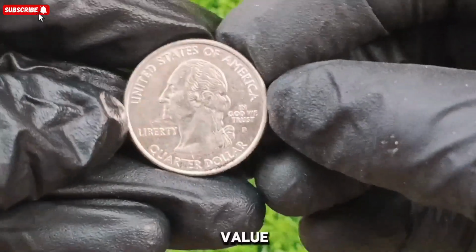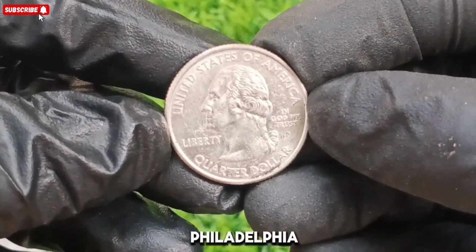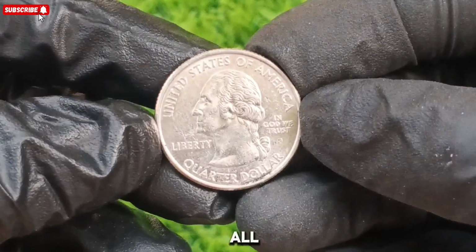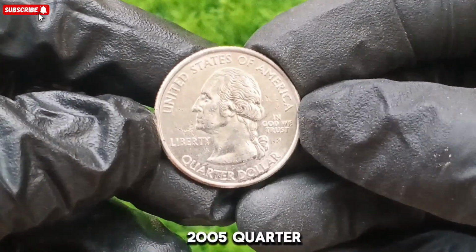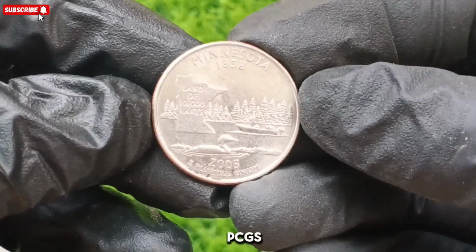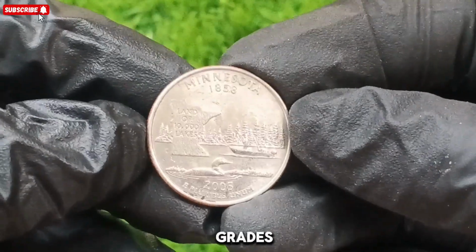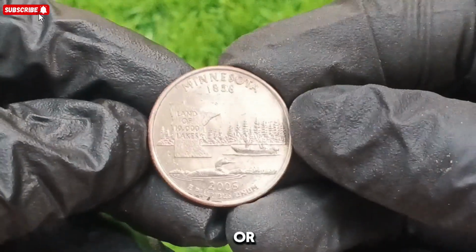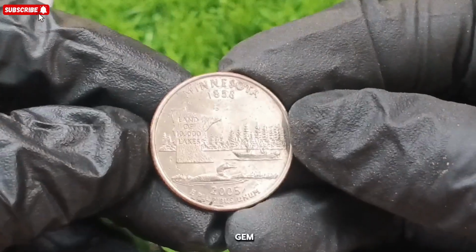Another important factor that determines the value of a 2005 quarter is its mint mark and condition. Coins are struck at different mints: Philadelphia, Denver, and San Francisco, and collectors often seek out coins from all mints in pristine, uncirculated condition. For instance, a 2005 quarter graded MS-68 or MS-69 by professional grading services, such as PCGS or NGC, can sell for hundreds or even thousands of dollars because such high grades are incredibly hard to find. Most coins in circulation have scratches, nicks, or signs of wear that bring down their grade, so a perfect or near-perfect specimen is considered a gem.